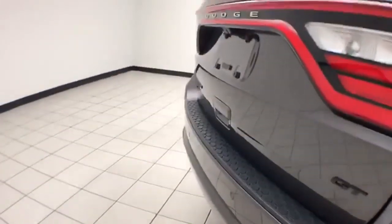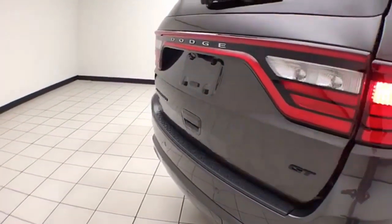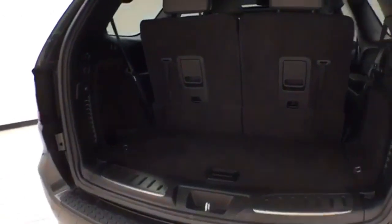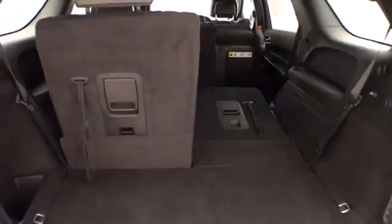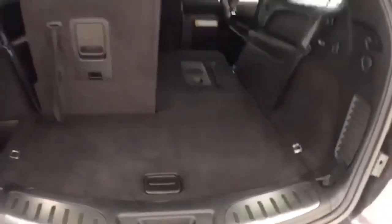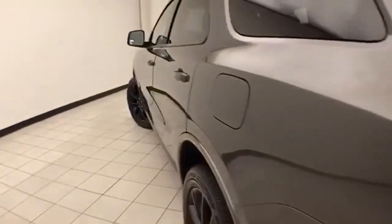Backup camera, along with rear parking sensors for additional safety. And a power liftgate for convenience. Ample storage behind the third row. 50-50 split folding rear seat folds flat easily, giving you a lot of flexibility for cargo and passengers, with additional underfloor storage. And very clean, no dents or dings in the body.